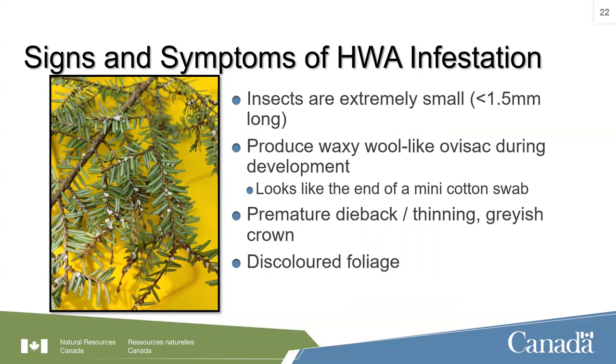It will only be along the twig itself at the base of needles. So anything that you're seeing attached to the needle itself is most likely bird poop, sap, maybe a spider ovisac. If you are joining us in the field this afternoon, once you see it, it's very obvious what it is. And once you have that in your brain, it's difficult to think that something else looks like it. So you're also looking for premature dieback, thinning, a grayish crown, and any signs of discolored foliage.